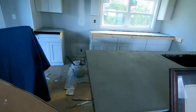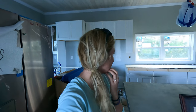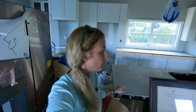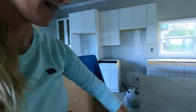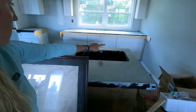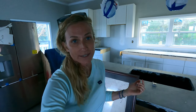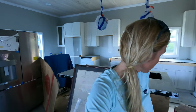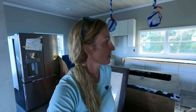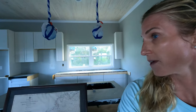Very nice. So the next step is, well, I think this is what they're gonna do. I'm not a concrete expert, but I think they have to buff it or sand it, put the primer on, and then they take these forms off, and then we'll have countertops. They say you can't use them for about a month, and then they're good to be used and abused. Anyways, I can't wait to see the final product.